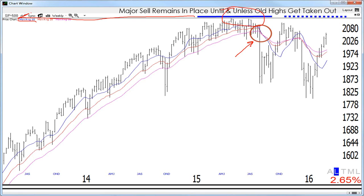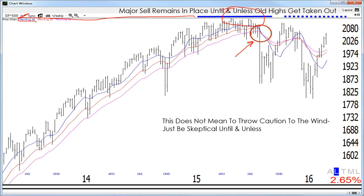Well, after we see some transitional signals on a daily chart, a weekly chart, and above, we know that that bottom remains in place until and unless the market goes on to make new lows, until it starts making 13-year plus lows. We have to treat that bottom as a bottom that remains in place. Right now, because we have a signal, we have to treat the top in the S&P as a top until and unless the old highs get taken out.